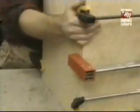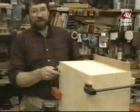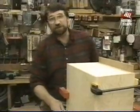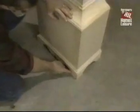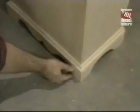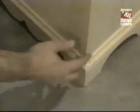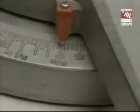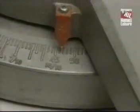Well, now I think the base has had sufficient time to dry, so we can unclamp it and start working on the fancy details at the bottom. Now the first piece I want to work on is this 2.5-inch wide base piece. And because of that coffin bevel, the miters will have to be greater than 45 degrees. The angle that I actually want is 46 3/4 degrees.